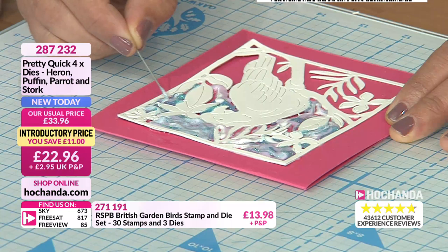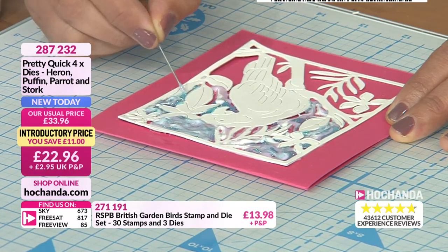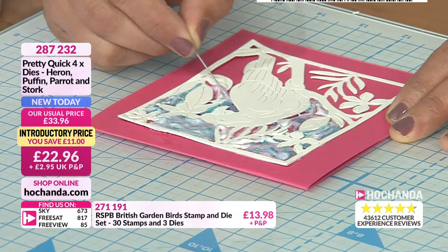All right, and then you want to take a little pin and kind of swirl the colors about. Get all those gaps in there.